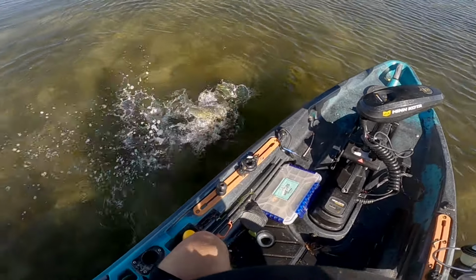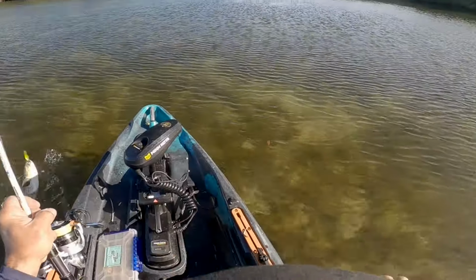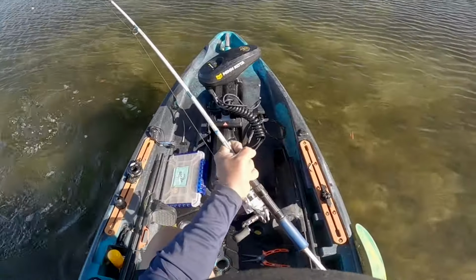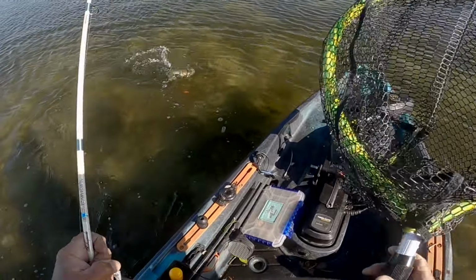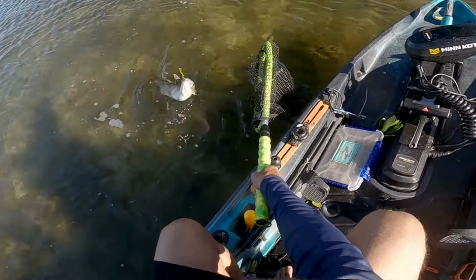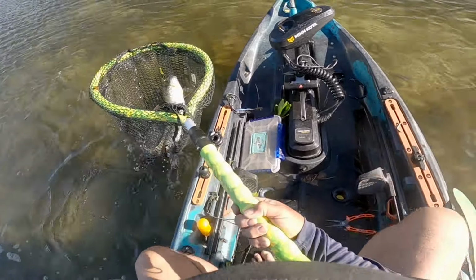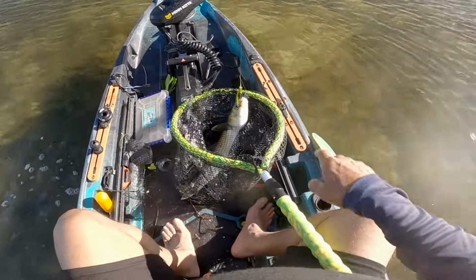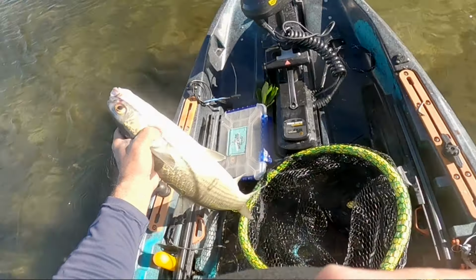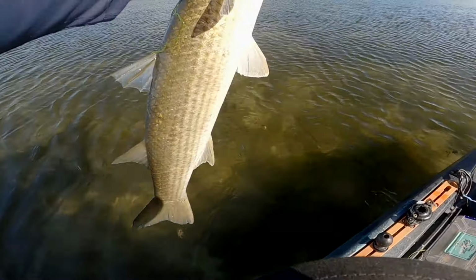Wow. That is a monster mullet. Monster, monster. Here I thought I had a giant redfish. A monster mullet. Oh my gosh. Wow. That fight right there was as good as a big redfish any day. All right, buddy. Thanks.